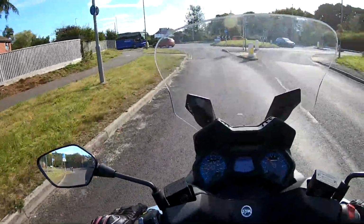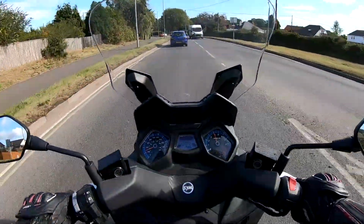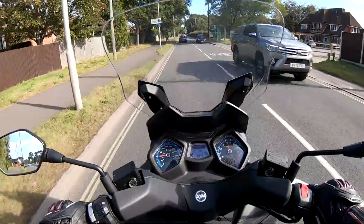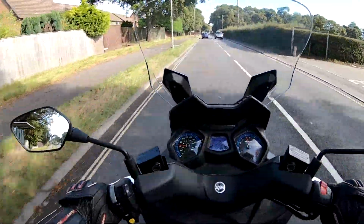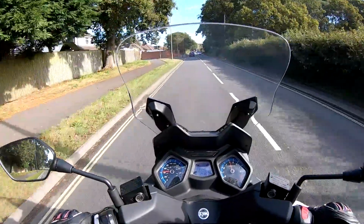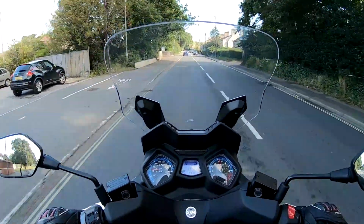So now we're going to come into this bike's natural environment, a town. Let's see what it goes like at slow speeds, and check for that all-important fueling. Is it hunting or surging? At 30 miles an hour now, just over 4,000 revs. Lovely and smooth. You can just hear that little single cylinder behind me. Very, very good fueling. There's no hunting or surging. There's no sort of like going backwards and forwards in the fuel. Very, very nice.